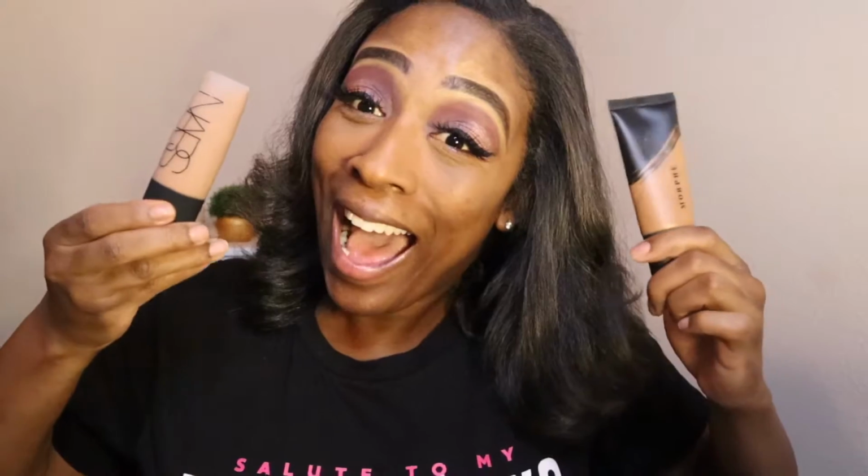Alright, you guys, so on this side, we are going to do the Morphe. Morphe is going to be here, you guys. NARS is going to be on this side. Now, I do have a little bit of spots here. You guys can see that on both sides. That way, I want to see if either one is going to cover up these spots. Which one covers the best, or are they both the best, you guys? So, let's go ahead and check it out.